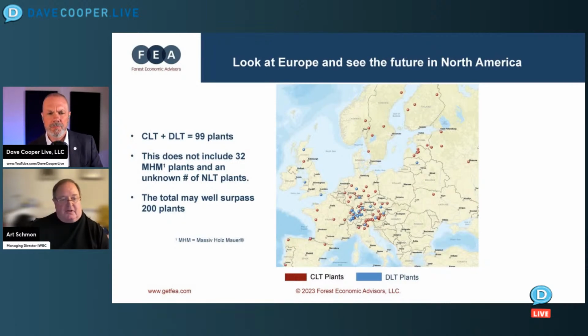People quite often ask, well, what's the future going to look like in North America? And we just say, well, look at Europe. Europe is 10 years ahead of us. I just went through some of those numbers a moment ago, and I think we can expect to see the same thing happening in North America, and it may even happen more quickly in North America than it did in Europe, because we have some things that Europe doesn't.